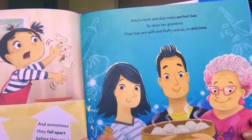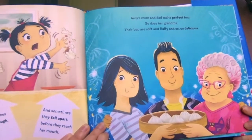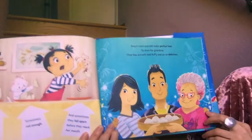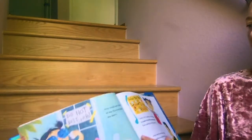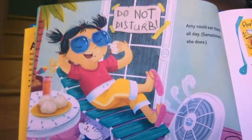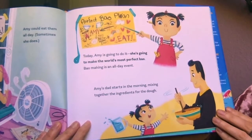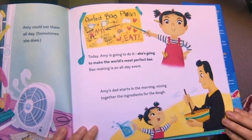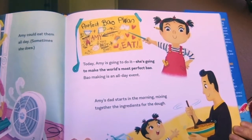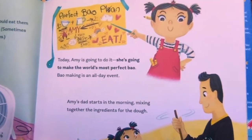Amy's mom and dad make perfect bao. So does her grandma. The bao are soft and fluffy, and so, so delicious. Amy could eat them all day, and sometimes she does. Today, Amy is going to do it. She's going to make the world's most perfect bao. Bao making is an all-day event. Amy's dad starts in the morning mixing the ingredients for the dough.